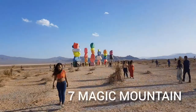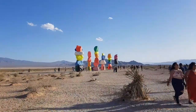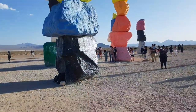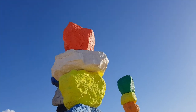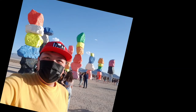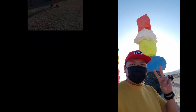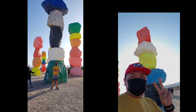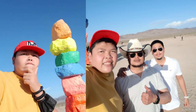Seven Magic Mountain is a large-scale desert art installation by internationally renowned Swiss artist Hugo Rondinone. This features seven painted boulder totems, each reaching a height of 35 feet. This installation can be found near Jean Dry Lake and Interstate 15. It is approximately 10 miles south of Las Vegas, Nevada.